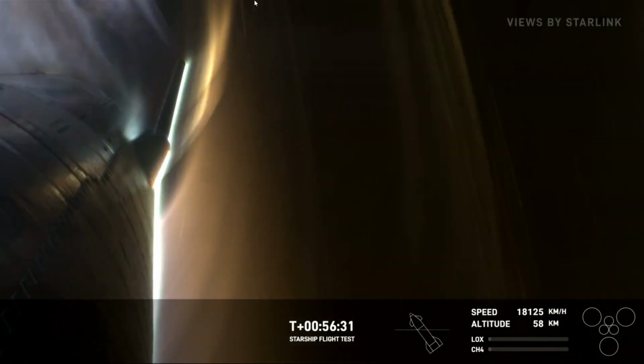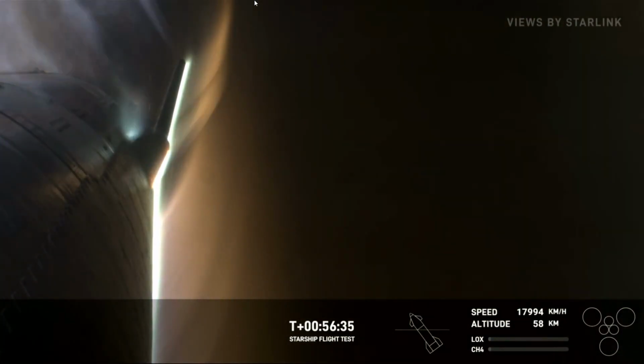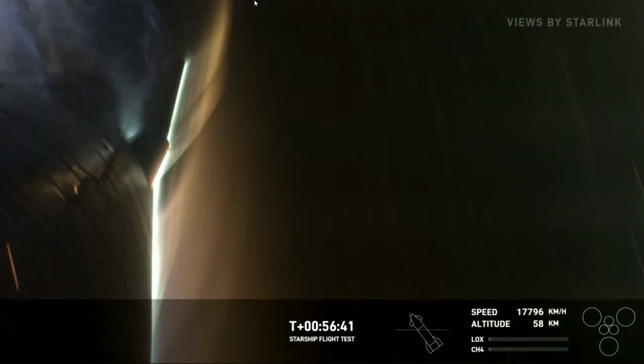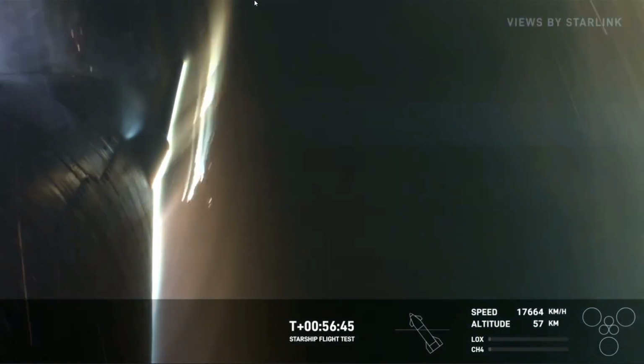58 kilometers, we're continuing to descend. Again, right now we are over the Indian Ocean. We're getting closer and closer to that expected splashdown point, which is just off the northwest corner of Australia.